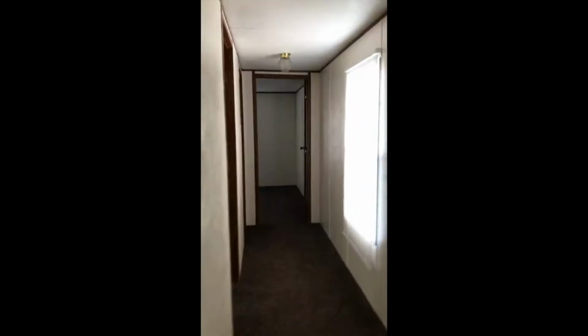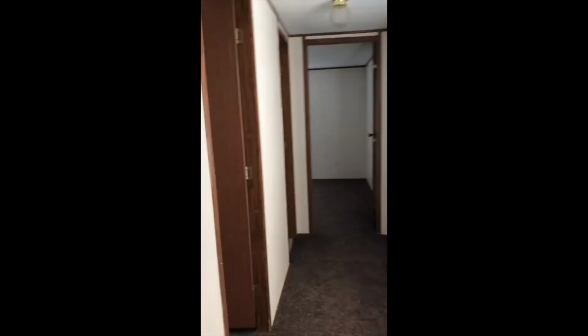This is the living room. And this way is the hallway. I love this. I'm going to hang all my pictures here. Bedroom number one, little bathroom, bedroom two.